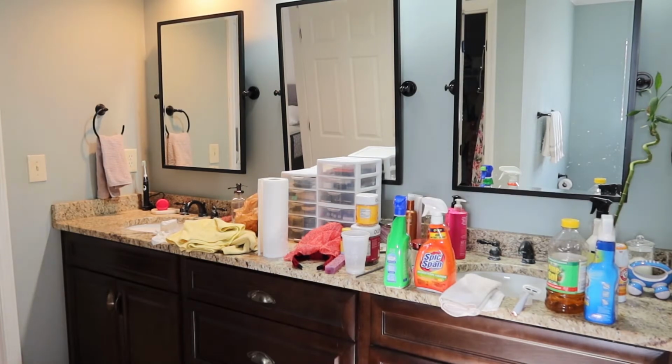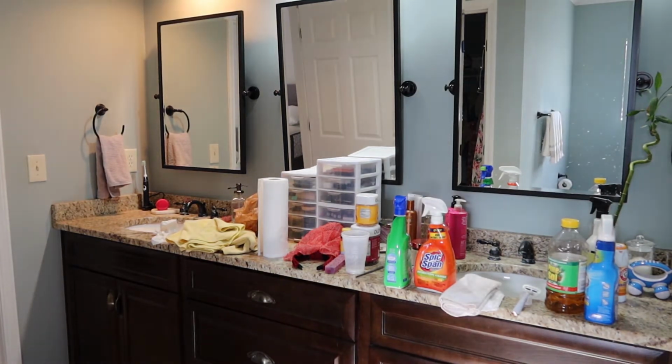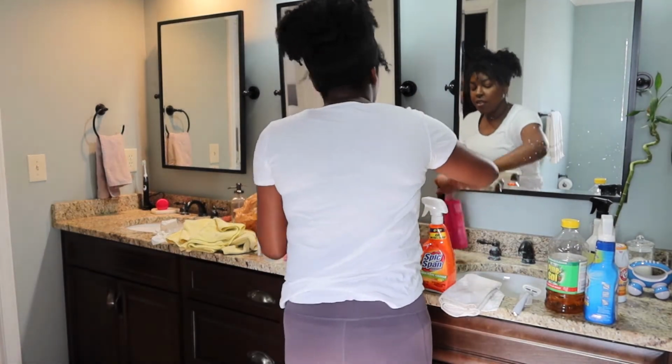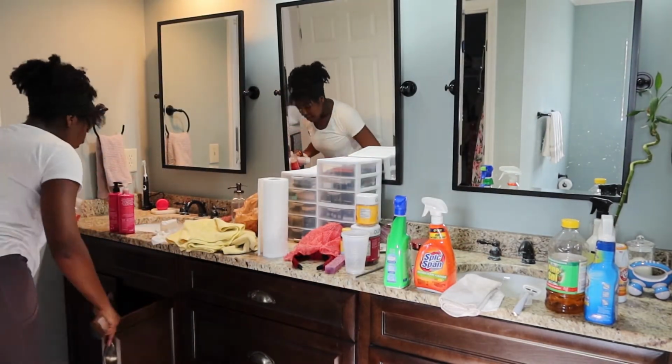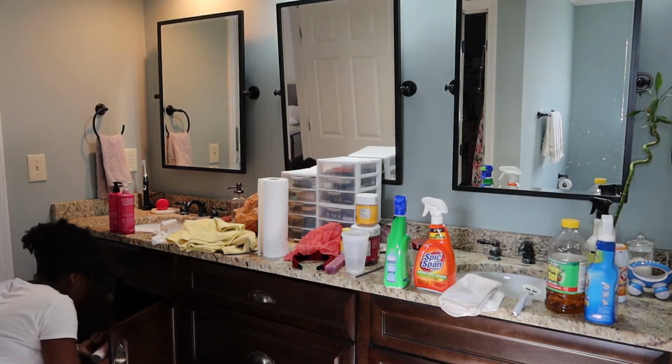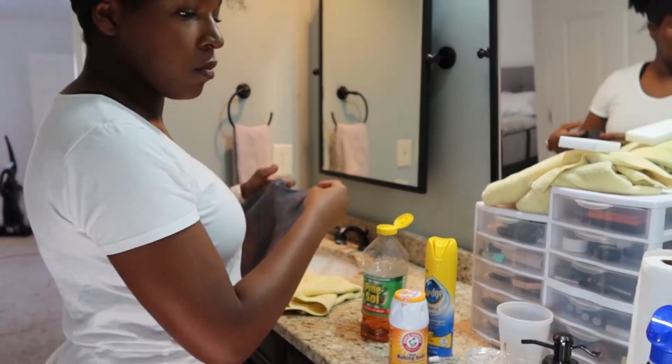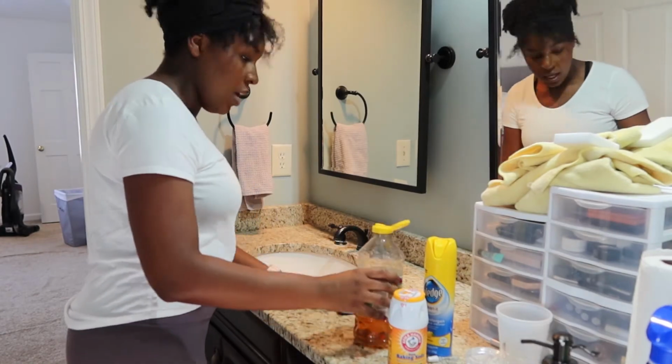I love how much storage this bathroom has, but I really need to go through everything and get rid of old products and things I don't like anymore. So be on the lookout for a spring cleaning organization video because things have got to go.